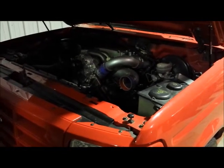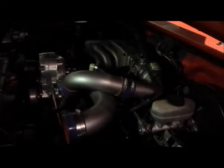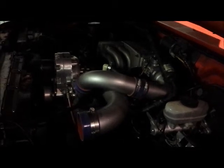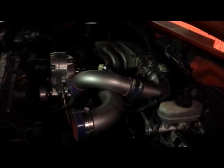So I think this pretty much wraps it up right now. We got a few trucks to get banged out here this week. So yeah, stay tuned for the next version of what's going on here at Matt Hill Motorsports, and maybe we'll have some numbers for you.